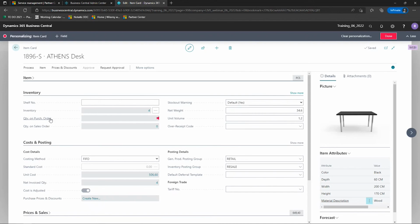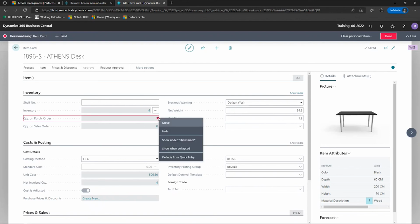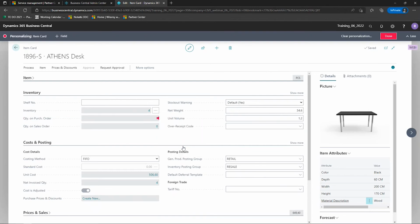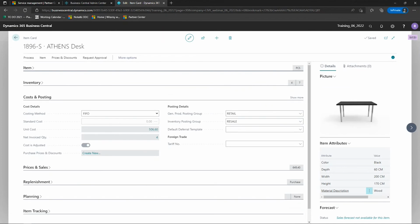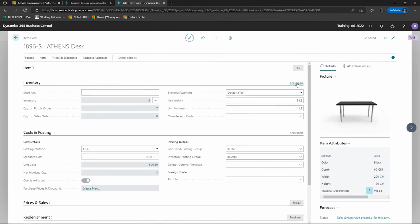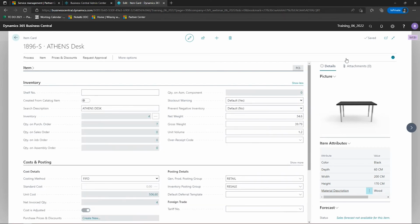And this one, quantity on purchase order. Okay, so how many of them are coming? I would like to have it shown when collapsed. Okay, done. And now I'm collapsing that, and from this view, I can see that first of all, I have 4 in inventory, Ethan's desk, and I have 7 the quantity on the purchase order. So I have a total of 11. This is something to remember. It will come handy in a moment. Okay, good. So this is how it works. I can get rid of that personalization, but I don't need to now.